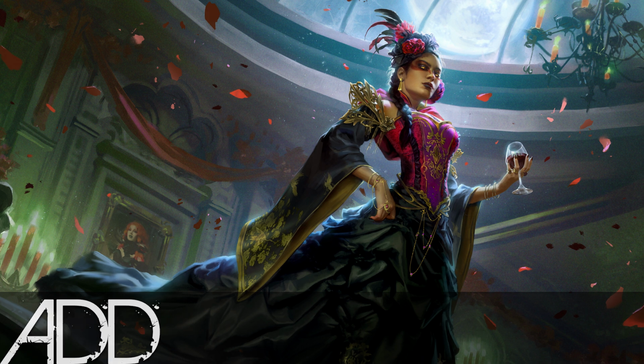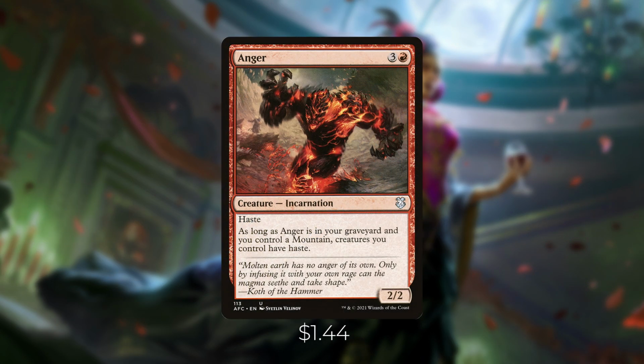So I opted to go with a couple of ways of giving our creatures haste in here. First of which is Anger. I really like Anger a lot. It is very cheap. If you have ways of discarding and getting it into your graveyard, it provides a ton of value for your creatures, giving you haste across the board. So whenever you play a vampire, that vampire is going to have haste, and then also the vampire that comes in off of Edgar's Eminence ability is also going to have haste too. So you can get a lot of damage in really quickly with Anger, and it allows you to make sure that you're going to get that damage in. It's only $1.44. I think it's a great inclusion for the deck.